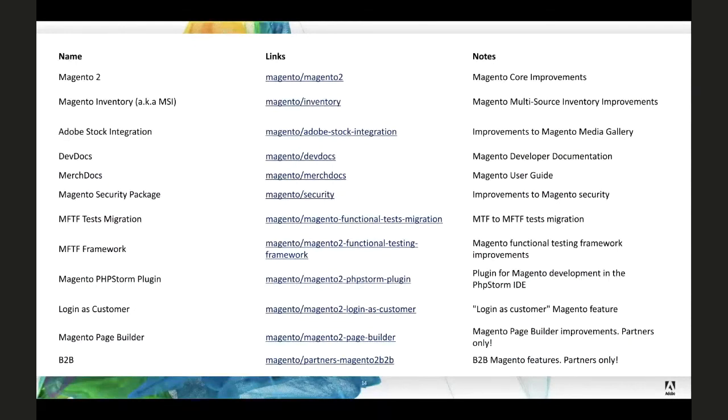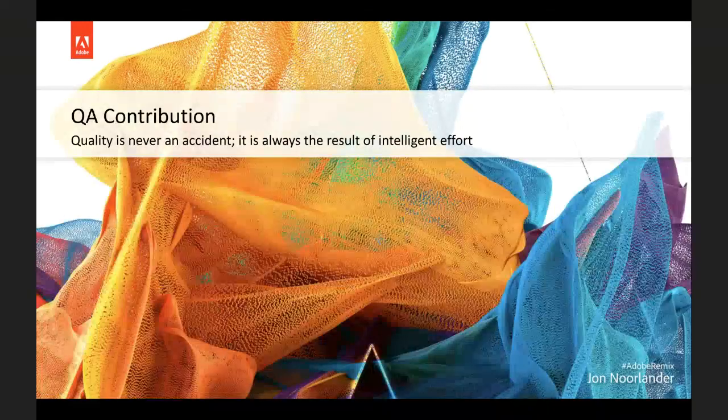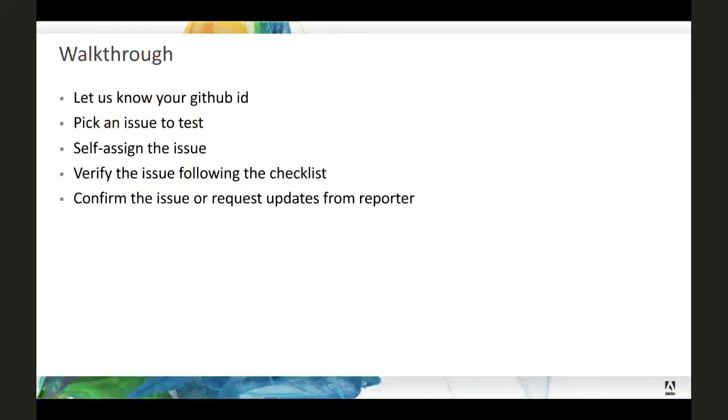Okay, finally, I would like to add that usually we think about contribution day as code contributions. However, another type of contribution, QA contribution, the expertise contributions, are also welcome on our projects. To be able to verify and confirm issues on the repository, the person will need special rights right now. So if anybody would like to participate in the QA contributions, you will need to let us know your GitHub ID so we can add you to the group and give you permissions for the contribution day to try this out.